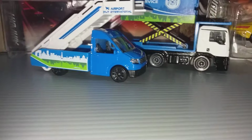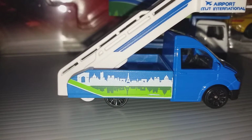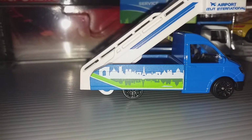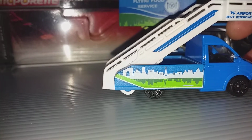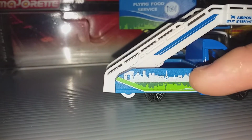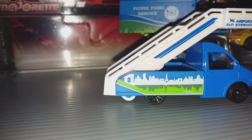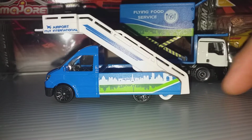Oh, I just noticed they have this, what do you call painting of buildings, cities. I see Arc de Triomphe. I see Eiffel Tower. And what is this? Notre Dame. And the rest I cannot recognize.